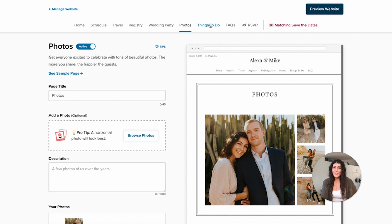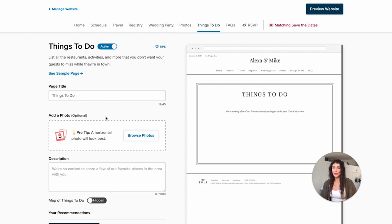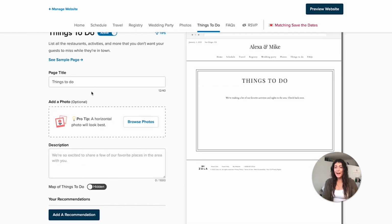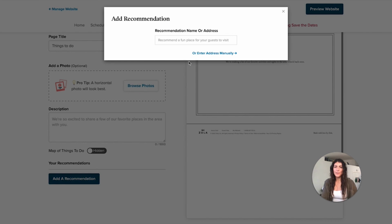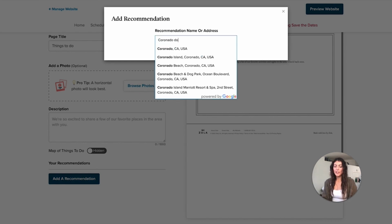Which brings us to the second to last page we're gonna design, with this one being things to do. All right, I'm first gonna go in here and make this sentence case, things to do, and changing that will update it in the navigation as well. For this page, again, I'm not going to add a cover photo. I'm gonna scroll all the way down and start on adding a recommendation. And we're just gonna add one recommendation with this website. And it's going to be the Coronado Dog Beach.